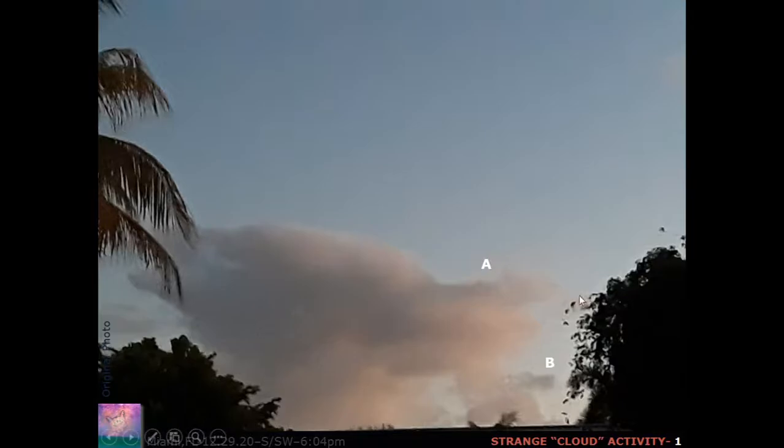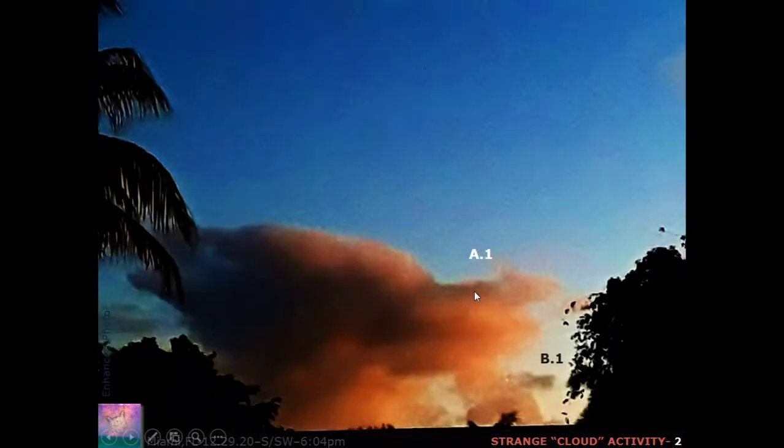Sorry, I'm just trying to grab my cursor. So here we go. We're going to look at points of interest A and B. And here we go. So A, it just seemed to be a little structure happening on the edge here with a little bright point. And down here too, there's a bright point and then a darker shadow, which may even pass behind here and end up over here at this point.